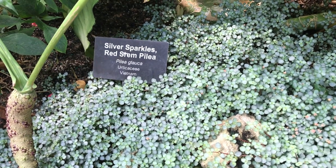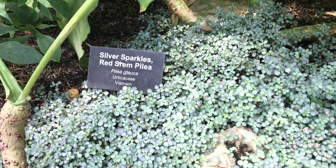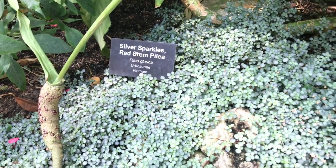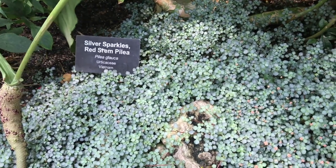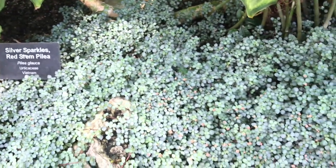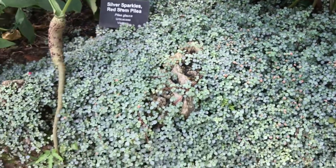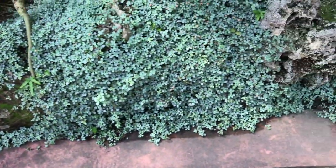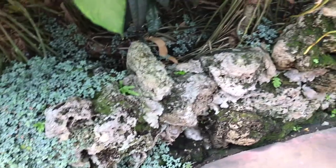Look at the silver sparkles red stem Pilea, Pilea glauca. I think this is a common house plant. Look at how it's grown over this wall onto the walkway. Awesome.